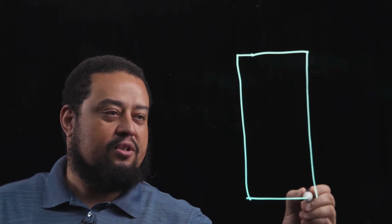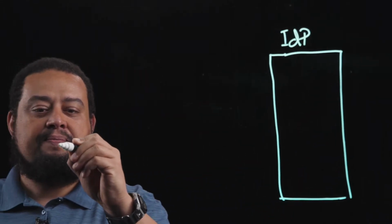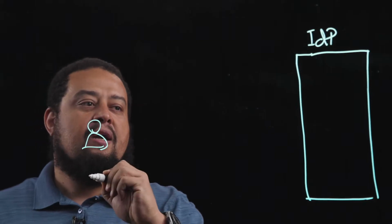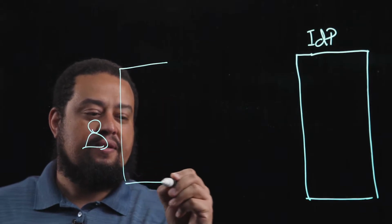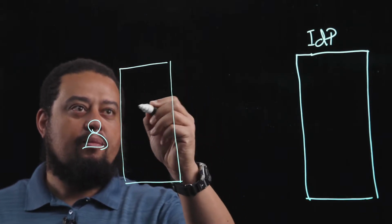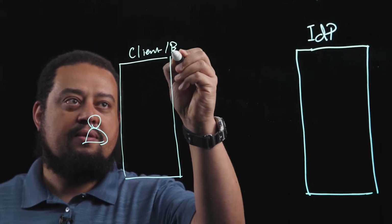And so we're going to go a little bit over the technology in detail about how it works. And we'll start with the typical two components of authentication, which is the identity provider and the user. So we'll draw the identity provider over here, classically called IDP for short. And we will draw our end user over here. The end user in this case will be using a client to authenticate to the identity provider. In the modern protocols, this client is usually the browser, and so we will write here client/browser.